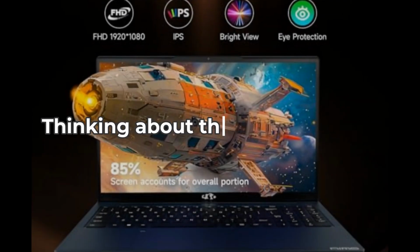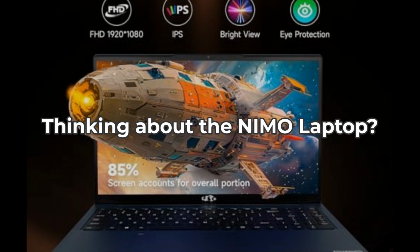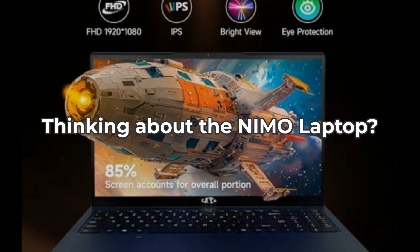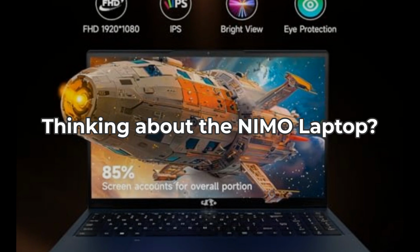So, is the Nemo laptop the right choice for you? It definitely has impressive features that cater to students and casual users alike. But if you require heavyweight performance, you might want to look elsewhere. Remember, balance and honesty are key.